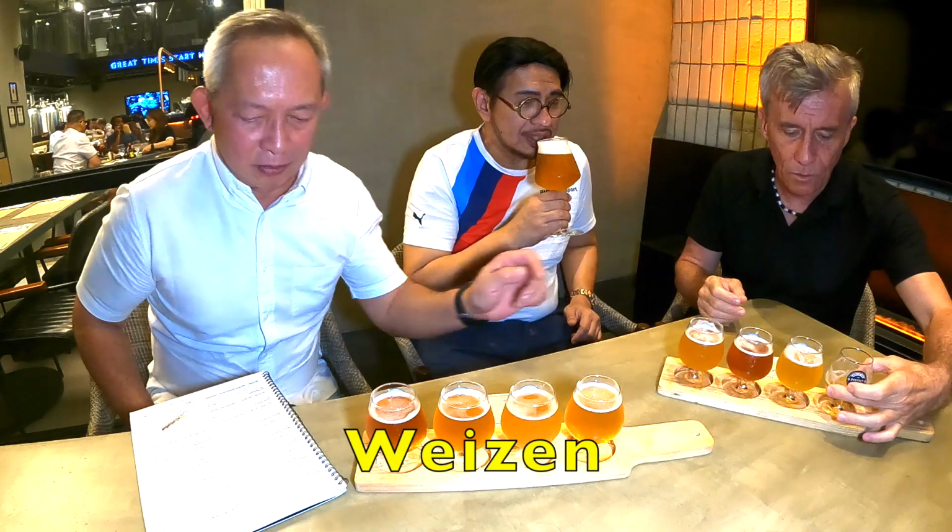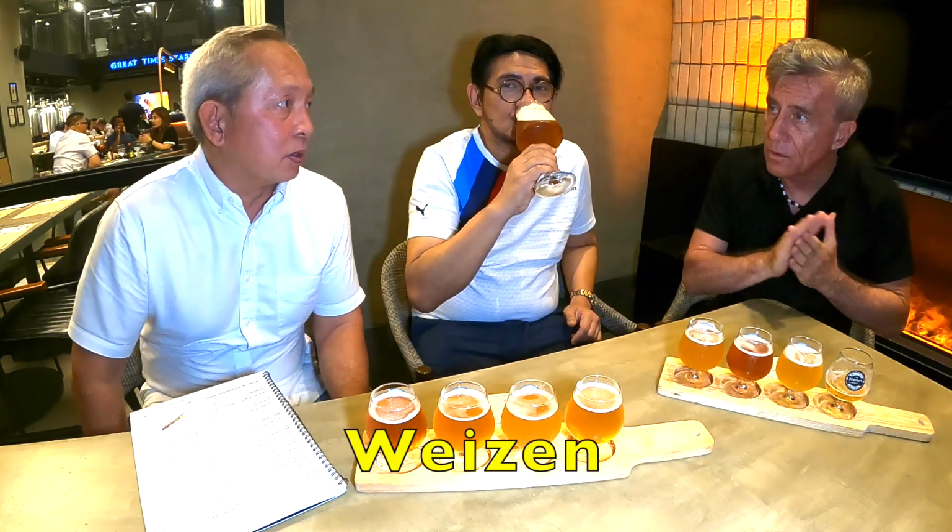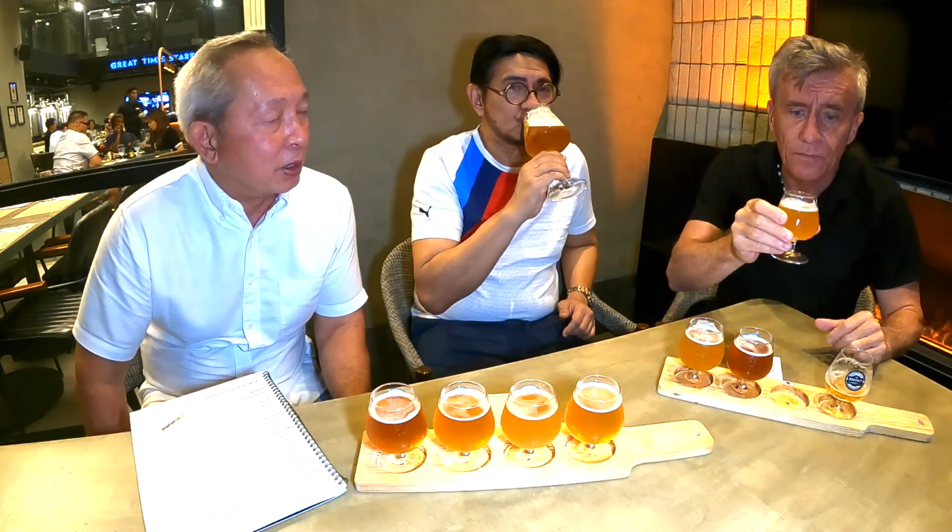Weizen. Weizen is a heavy Weizen, so it's another easy to drink beer with banana and clove flavor. Banana produced, and clove, from the yeast. So it's like a German style beer, good with sausages. Oh yeah, this one's more recognizable for me. I can taste the cloves. Yeah, a little bit of a banana note in there. The flavor comes really from the yeast, more than the hops.